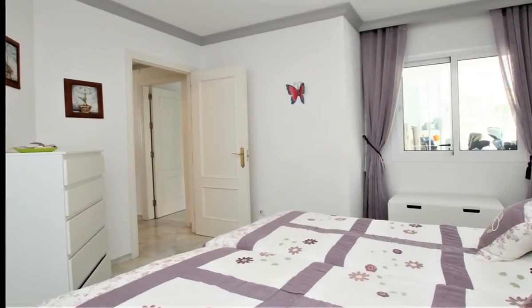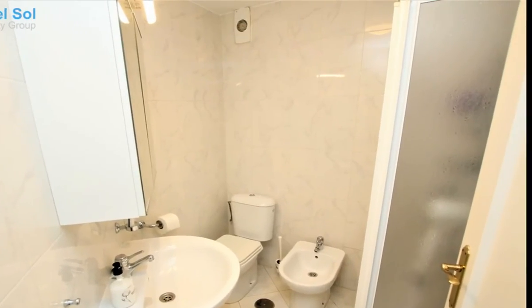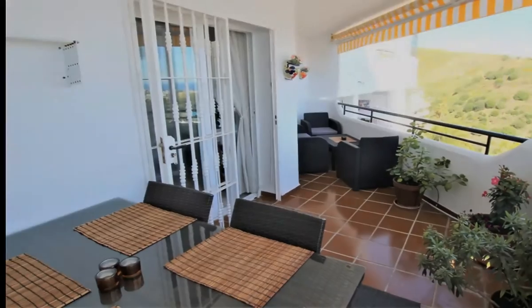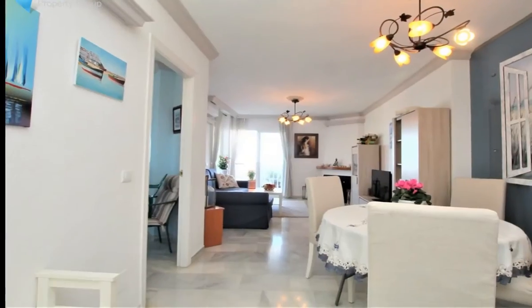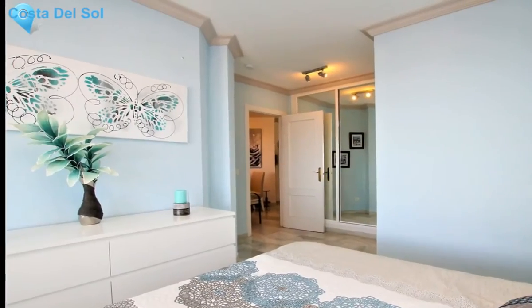Located in the upper part of Calahonda, just 5 minutes walking distance to the Miel and Nata complex where there are 3 restaurants and a bar as well as the bus stop with transport links to La Cala de Mijas and the Miramar shopping center in Fuengirola. The beach is less than a 5 minutes drive.